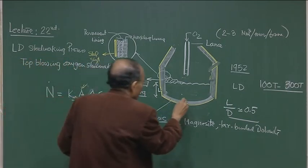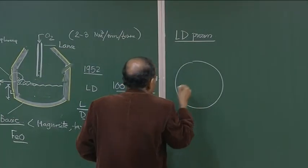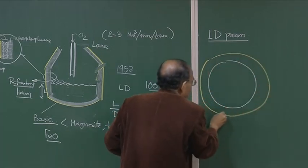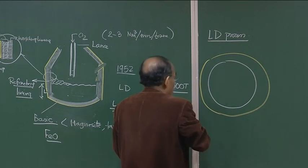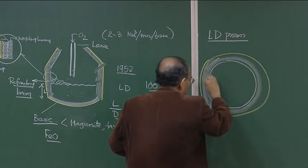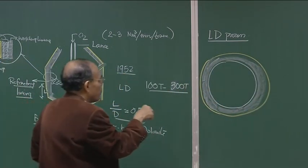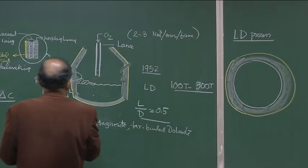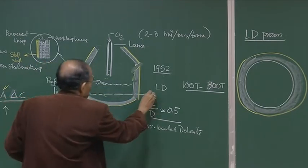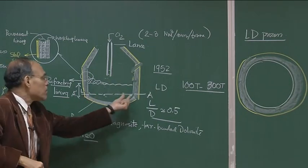Okay, in the bottom region, if you look at the bottom cross section, it will look something like this, where you will have our bottom shell, and this is our refractory, and this is the opening part, and the bottom refractory. If you take a section here, for example, that is what you are going to see. So that is the section AA, and this is the top view of the section AA prime. So you can see the shell, and you can see the bottom.